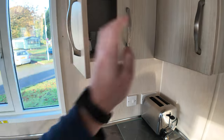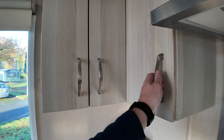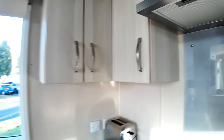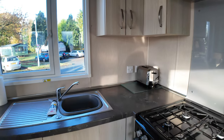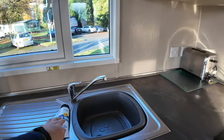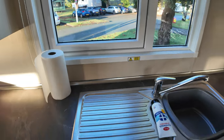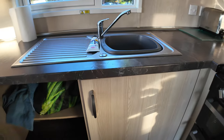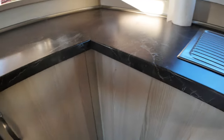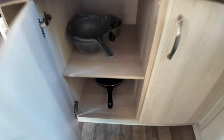They also provide all the glasses and cups that we need, as well as plates and bowls and dishes. They don't provide washing up liquid or a tea towel though, so remember to bring that yourself. We didn't, so we're using hand wash and our fingers, but we've got some kitchen roll that we brought. Plenty of storage space under all the units as well. And in this one here, if I can move Holly, we've got some saucepans and frying pans as well.